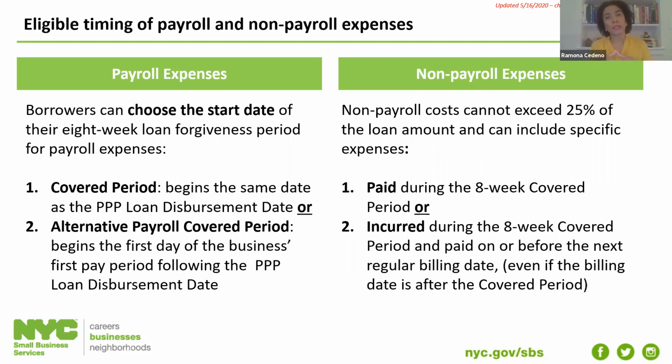In terms of the expenses that you can include in the 8 weeks, it could be what you pay during the week, or expenses that you incurred, meaning that you are responsible for those expenses. You need to pay them, but you don't pay them within those weeks. You can still include that as long as you pay them in the next billing cycle. So for example, let's say in these 8 weeks, I don't get to pay my utilities because, I don't know, I forgot. As long as I pay it for the next billing cycle, I can include that cost in those 8 weeks.